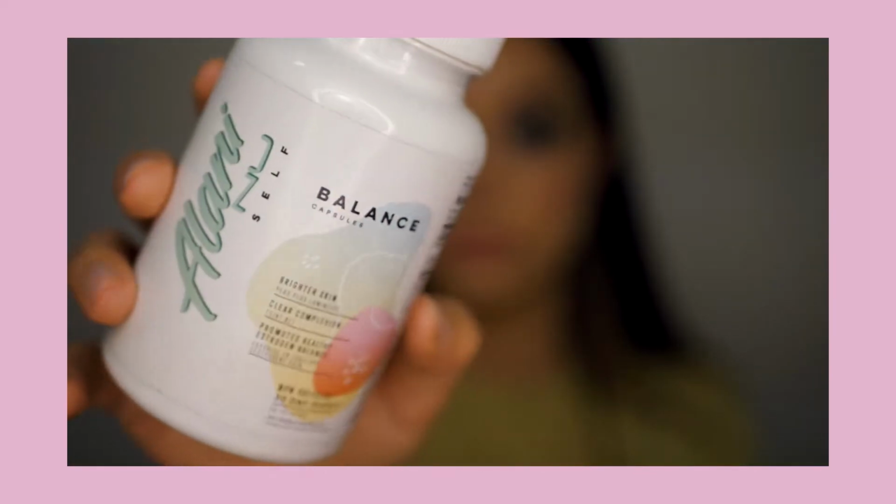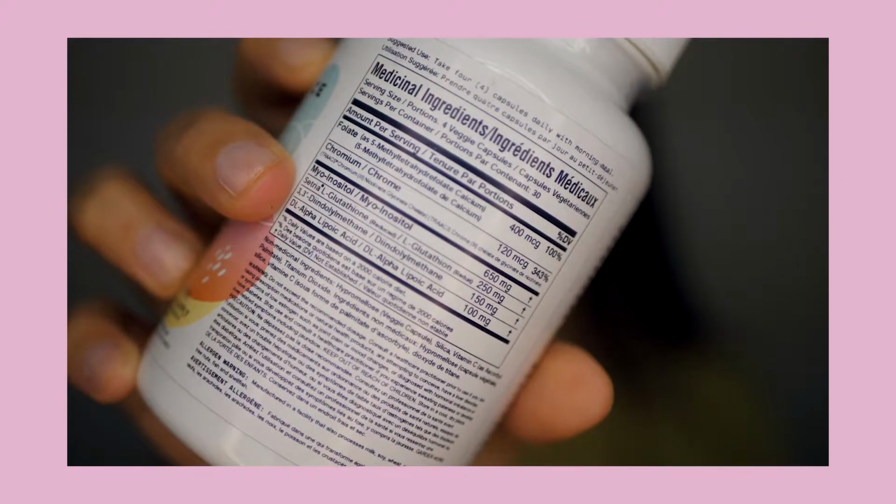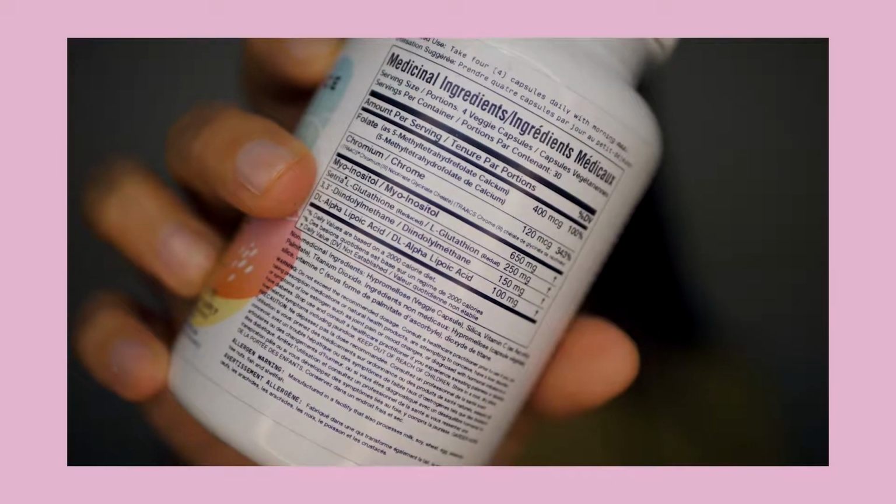Okay, and then speaking of acne, let's talk about the other acne product that I have here. This is Balance by Alani Nu. This is a beauty supplement, I guess you could say. They're pills. I'll show you the size of them because I know people will be curious about that. This is the size of the pills. You take 4 of them every single day. One bottle is one month's supply.